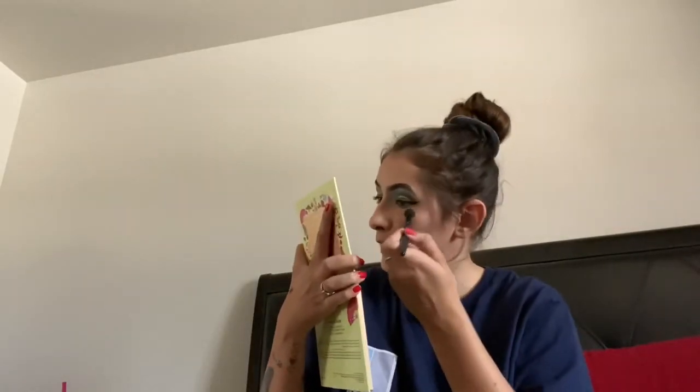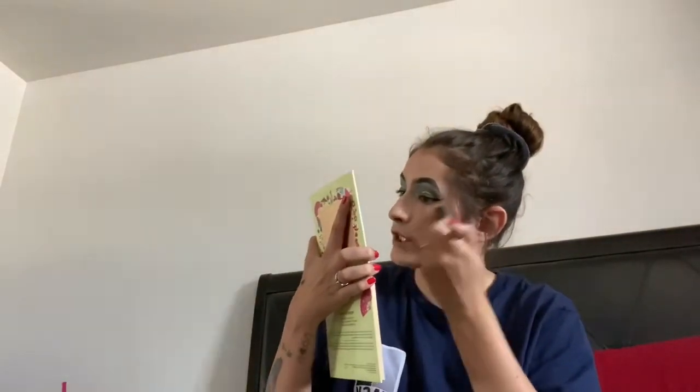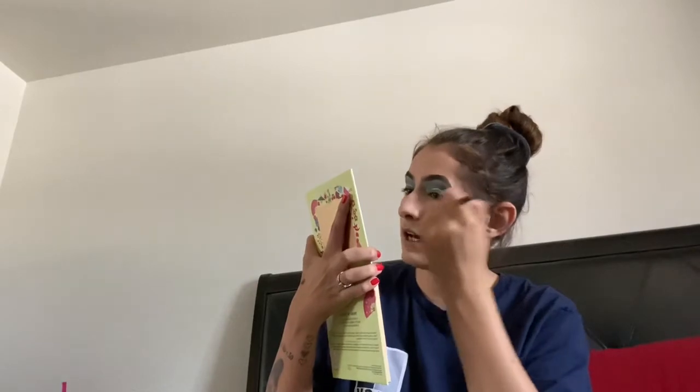Sometimes I feel like this highlighter works super bomb, and sometimes I don't like it. I need to really get a super bomb one, but for right now, I just like to put it right here on my cheekbones and go up the side, do like a little C around.